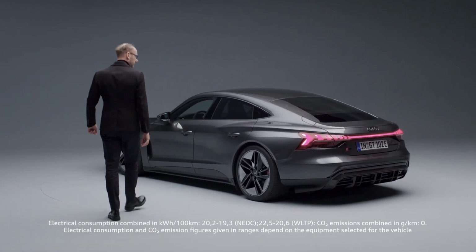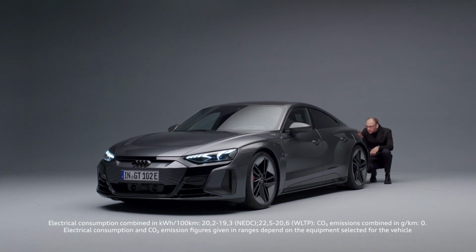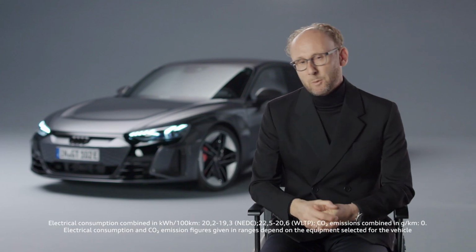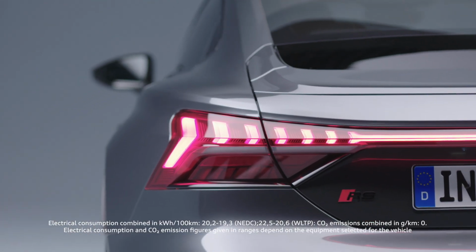My favorite detail about the Audi e-tron GT is actually the rear muscle. Quattro is a very important gene in the Audi DNA, and the e-tron GT really makes that visible. Extreme muscles on all four wheels, but the rear muscle was also very challenging. First of all, it's the strongest muscle we've ever made.